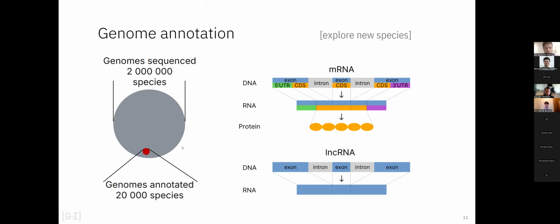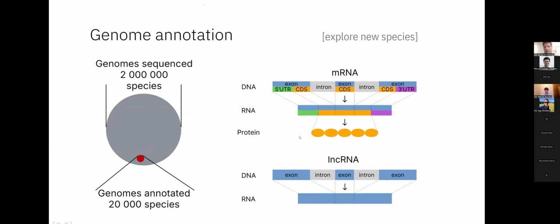And if you go to NCBI, which is the largest database for genomes, you will see that the number of sequenced and annotated genomes differs by more than 10 times, more than 100 times, actually. And that's because we don't have good computational tools that allow genome annotation, I mean, finding a gene, explaining what it encodes, and explaining what its internal structure is.